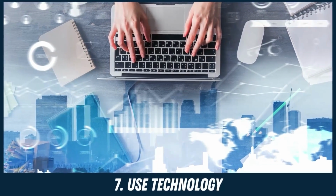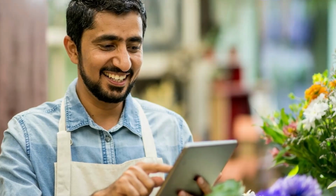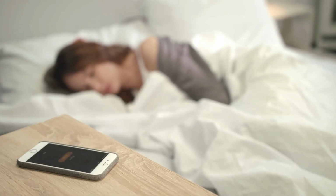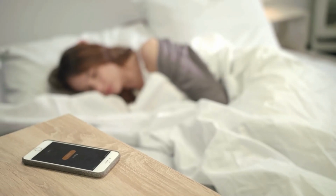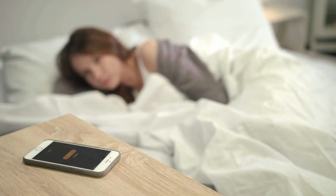7. Use technology. This is the easiest tip to make your time management more effective. Use the technology out there. You have everything on your gadget now. The alarms are not monotonous anymore. Since you can use Spotify to wake you up, you can make multiple wake-up alarms every minute until you get your body out of the bed.